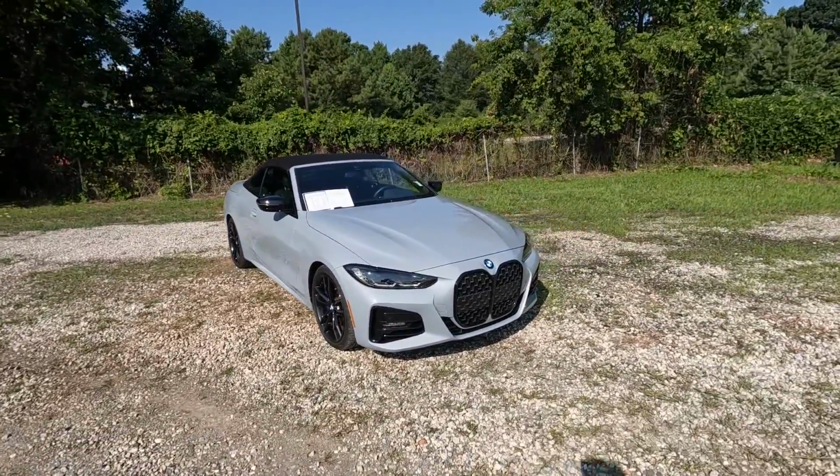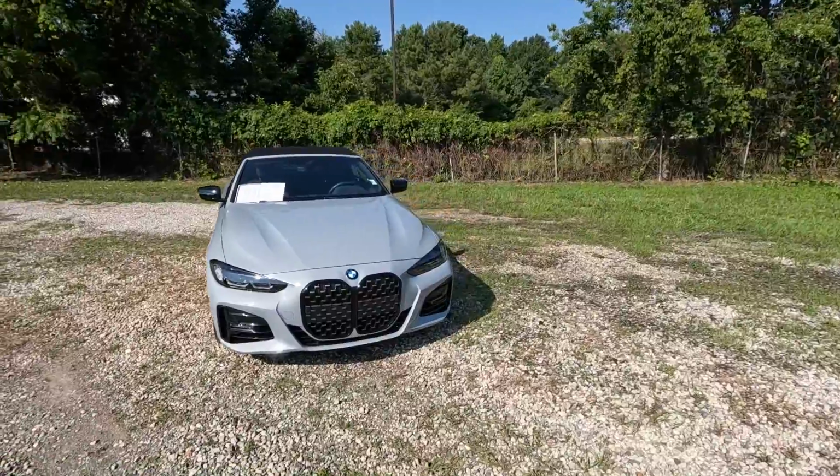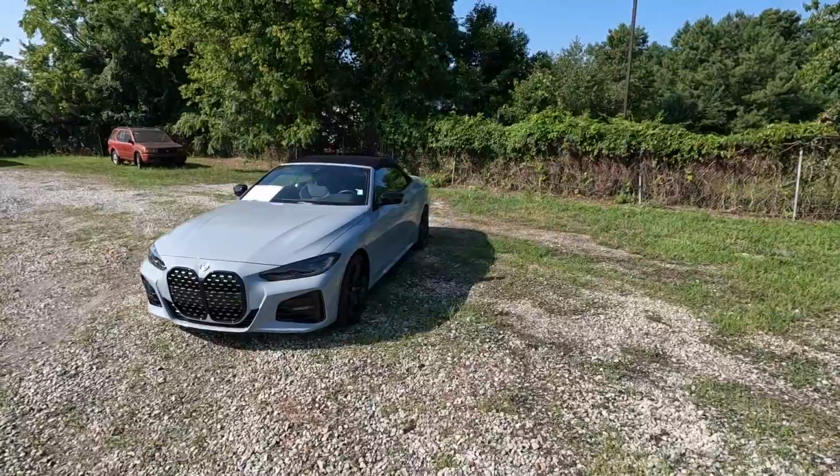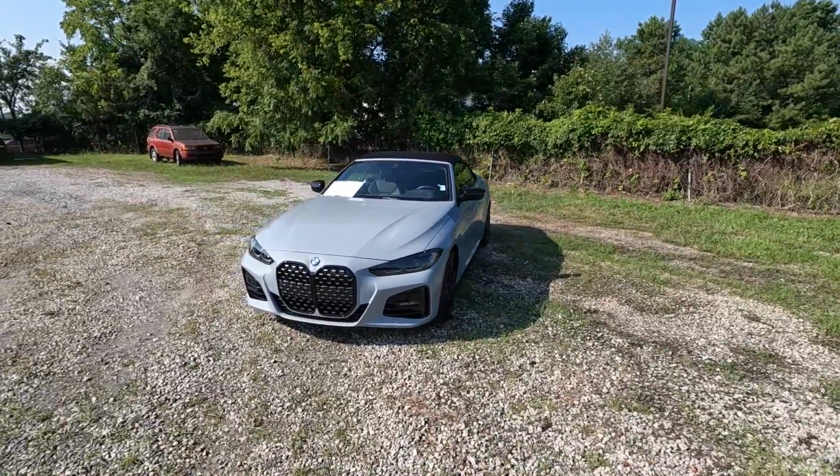Now, as far as fuel economy goes, you're looking right around 25 miles per gallon in the city and 34 out on the highway. So you have a pretty economical convertible that's also very fun to drive.